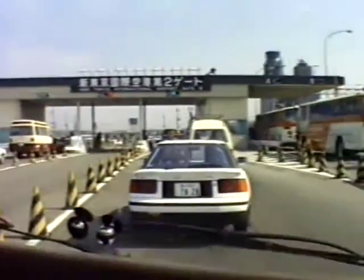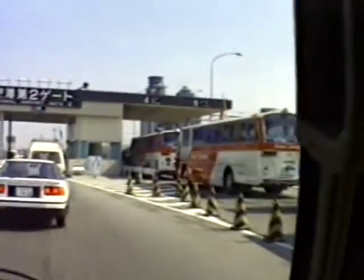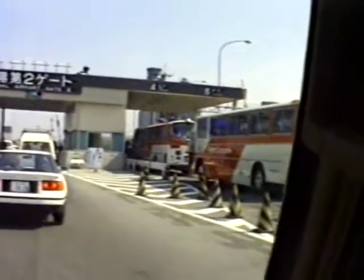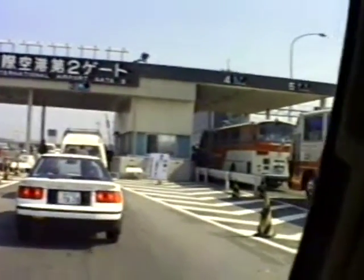Here, not sure this is going to work. I'm driving the car and taking movies at the same time. Line up for security check. Started about 3 or 4 miles back to get to this point. Even empty buses come through here. There's nobody on those buses at this point. Police are looking in the trucks, looking in the bottoms. Very tight security today. Checking IDs. Brutal looking guys. Tough looking guys.